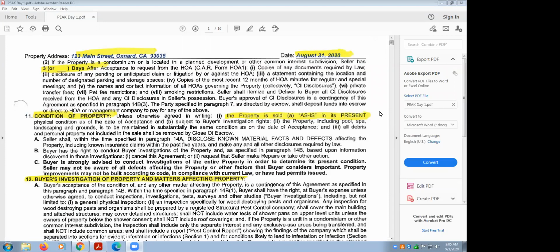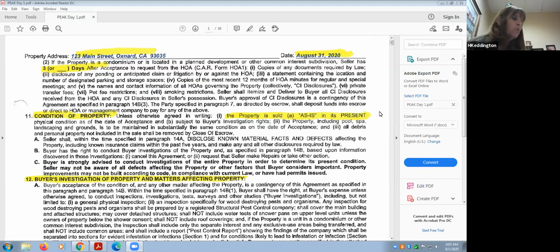Examples, the 4 that are very important to me are pet restrictions. Many of the HOAs only allow a certain size and amount of pets. If you have 4 dogs and they allow 3, which one is going? Or if you have, like me, a big pit bull mix and they say 35-pound dog, then what? So it is very important. The second one is parking.